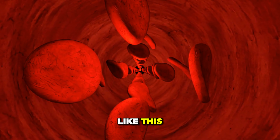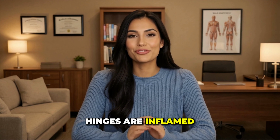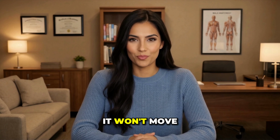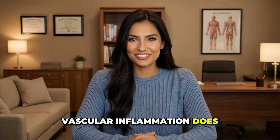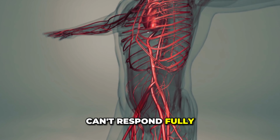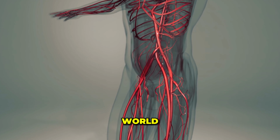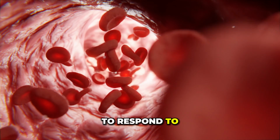Think of it like this. You can push a door open all you want, but if the hinges are inflamed and stiff, it won't move the way it should. That's exactly what vascular inflammation does. The signal to open arrives. The vessel can't respond fully. All the nitric oxide in the world can't overcome a blood vessel wall that's too rigid to respond to it.